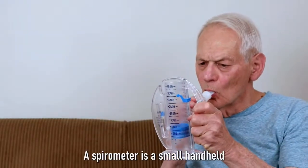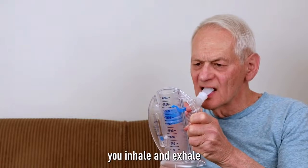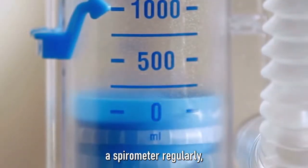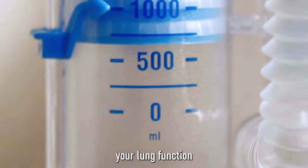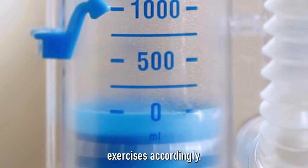Using a spirometer is a device that can help you measure and improve your lung function. A spirometer is a small, handheld device that measures the amount of air you inhale and exhale and how quickly you can do so. By using a spirometer regularly, you can track your lung function and progress over time, and adjust your breathing exercises accordingly.